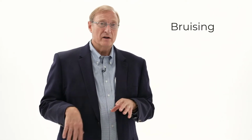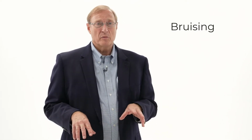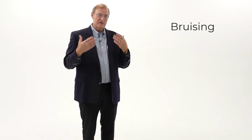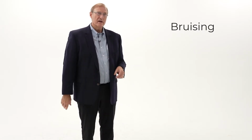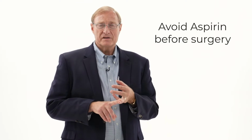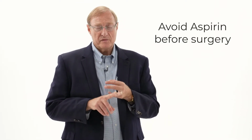If there's any bruising, it typically shows up 3 to 4 days later. The penis and the scrotum will turn purple. It'll go away, but it's not an indication of new bleeding. It just took a little while to get down there where the skin is thinner. So you want to keep ice on for the first 24 to 48 hours to minimize that swelling and minimize the bruising. You want to avoid aspirin before surgery to minimize the bruising, unless you're specifically told to stay on the aspirin.